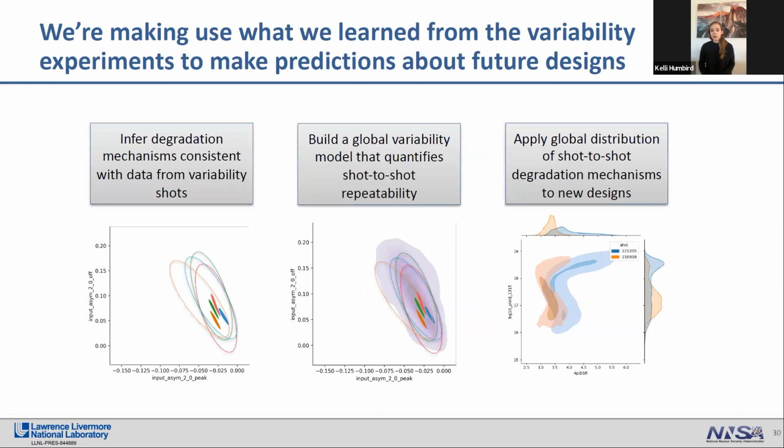So the cognitive simulation team is making use of what we learned from studying these variability experiments to make predictions about future designs. So I've broken it apart into a three-step process. First, we infer degradation mechanisms that are consistent with the data from the variability shots, so from those actual experiments. We do this with a technique called Bayesian inference. Maybe you've heard of it before.